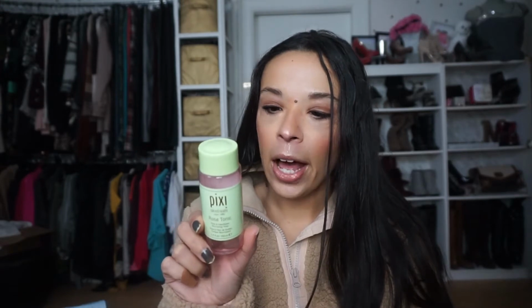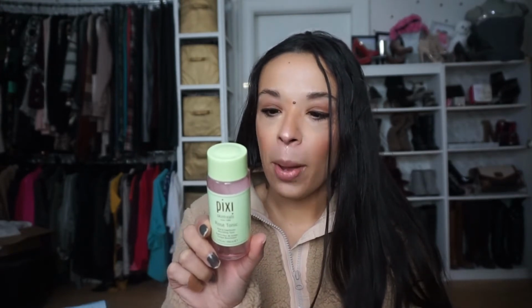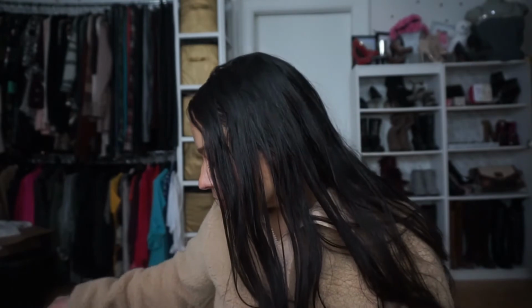It says that it helps to tone, balance pH, minimize redness, and calm skin. I think it definitely would be good for calming skin, so I would tend to use this when I exfoliated my face, just because I didn't want too much with the Glow Tonic. I don't think it did anything for redness, but it just felt really nice on my skin. I can't say that it transformed my skin, but it felt really nice and calming, especially on a hot day, or if I had a little bit of a sunburn. I definitely liked this product.